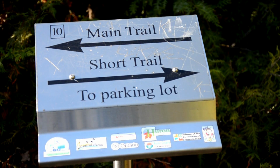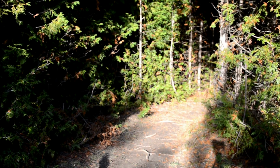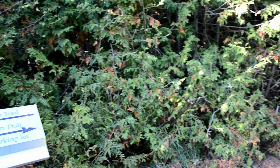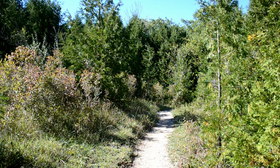Congratulations on reaching the halfway point of the main trail. You've already walked well over 1,000 paces. At the trail intersection, you can decide if you'd like to see the entire conservation area or take a shortcut back to the parking lot.